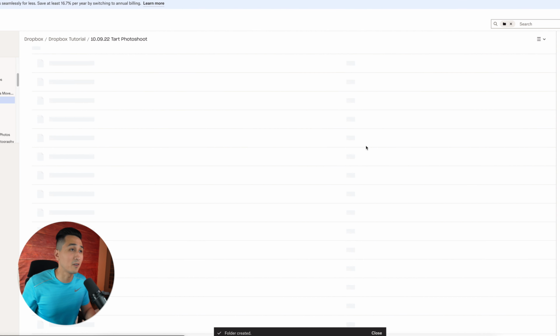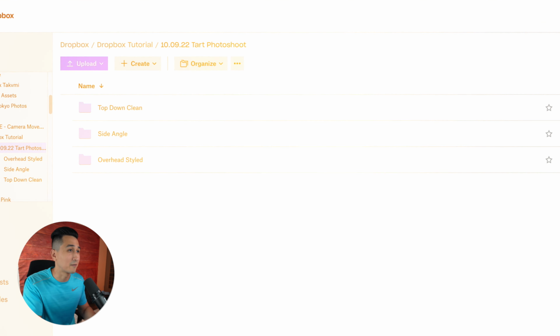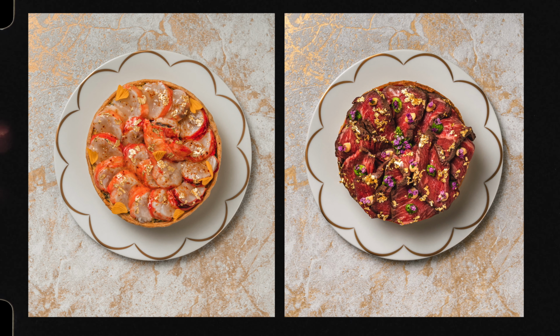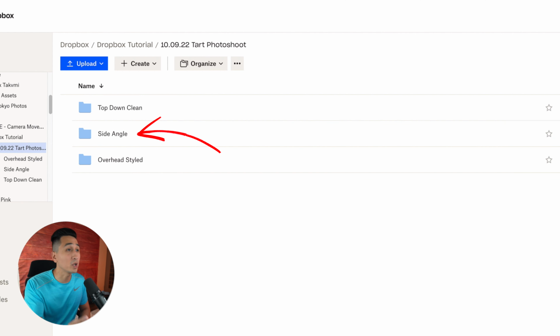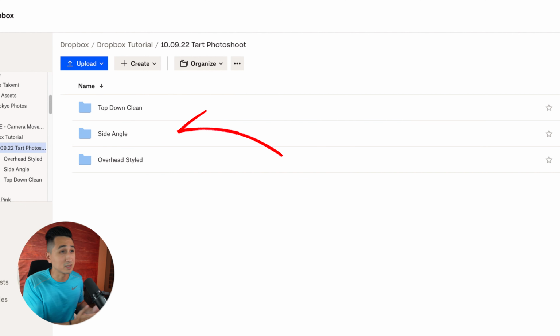Now with that master folder created, I can create different folders within it to separate the types of photos from this shoot. For example, the folder top down clean holds all the photos we took from the overhead angle, but with the clean backdrop. Overhead styled holds all the overhead shots that were styled. And the side angle folder holds all the side angle photos. I personally like to break up the photos like this because it makes it easier for the client to go in at any time and locate the style of photos that they're after.